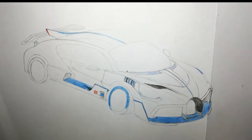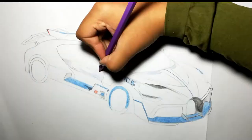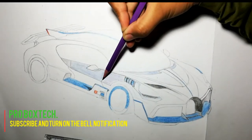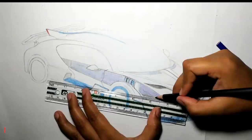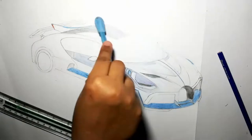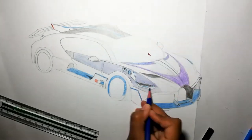Bugatti claims to increase the downforce by up to 90 kgs, which means a total downforce of 1005 pounds. The lateral acceleration of the Bugatti Divo has increased to up to 1.6 G, which makes it master of bends and curves.